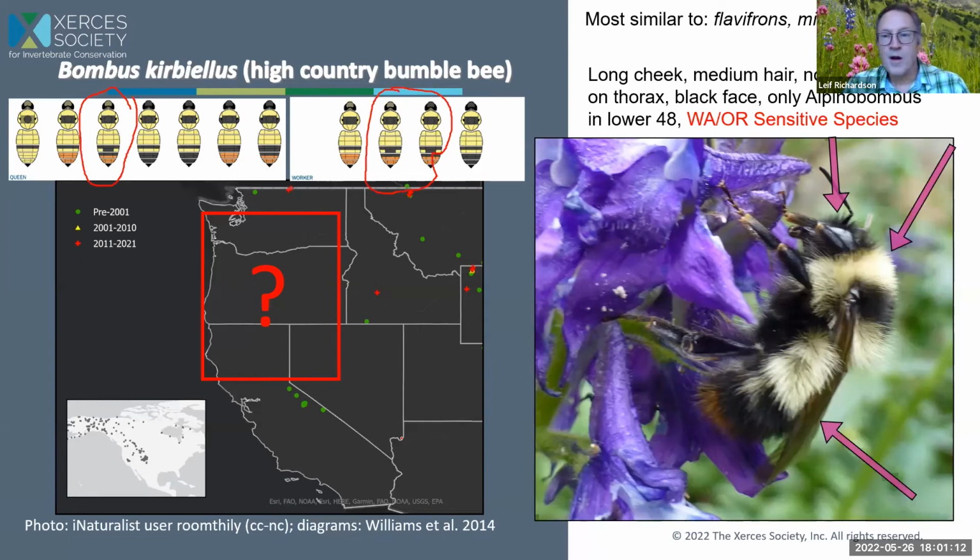So there are some questions about this bee. In California, it is mostly represented by these historic observations in the Sierra Nevadas. I believe there's at least one more recent one, but we really wonder what the status of this bee is like now, and going forward with climate warming, what's the future for these disjunct populations in isolated high elevation mountain ranges in the West.